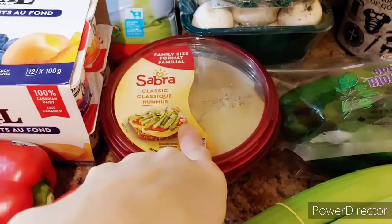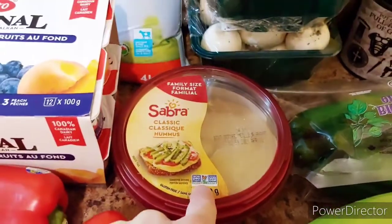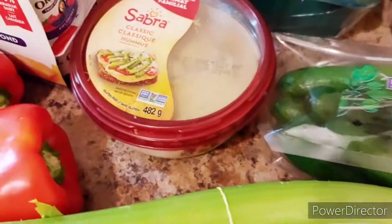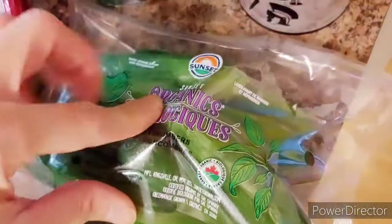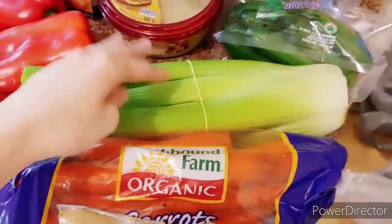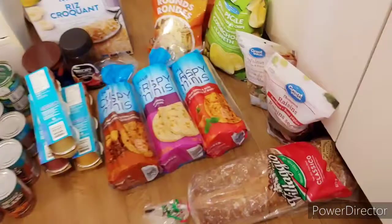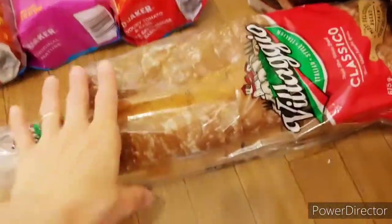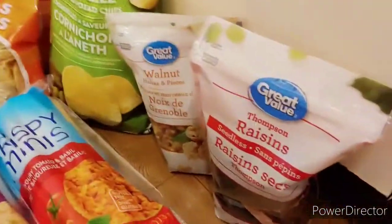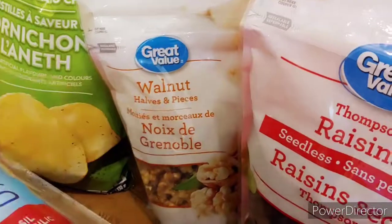We have some hummus, just some plain hummus requested by my 6-year-old. He doesn't like the other ones, just plain hummus. And then we have some organic cucumbers. They love that. Some celery, some carrots, and some potatoes. Alright, so over here we have some bread. Then we have a package of raisins and some walnuts.